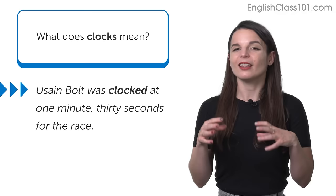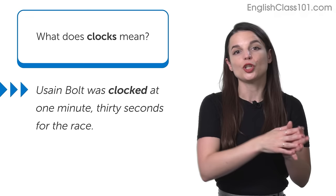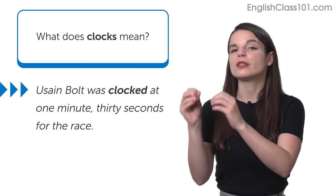If it helps you, you can think of this use of clock as having some relationship to an actual clock, in that you use the clock to understand how much time has passed or the speed of someone's travels or whatever that might be. But this use of clock is usually used to talk about pace, to talk about the speed of something, and we typically use it with a number.